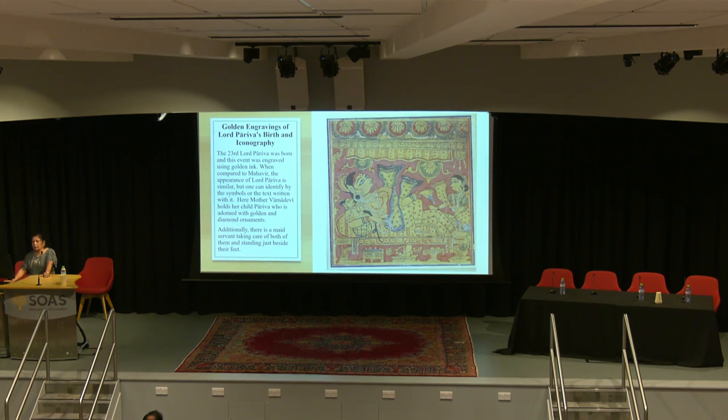Compared to Mahavira, the appearance of Lord Parsva seems similar, but he can be identified with the symbol or the text written with it. Additionally, there is a maid servant standing there to take care of both the mother and the child. The whole picture is painted with golden ink. The mother and the child are adorned with golden and diamond ornaments.